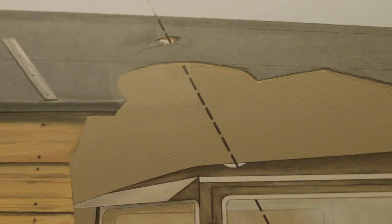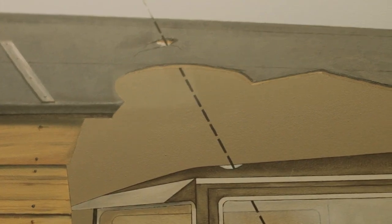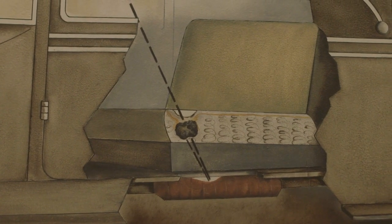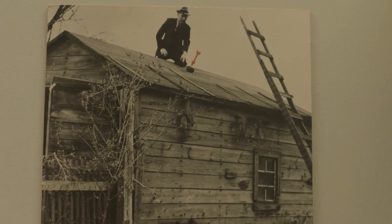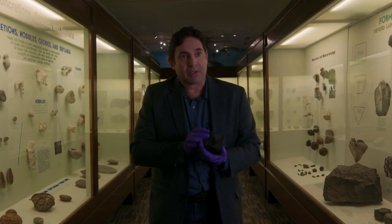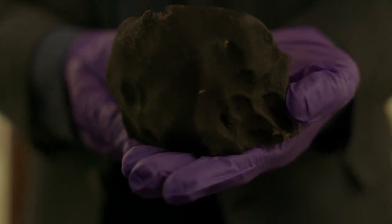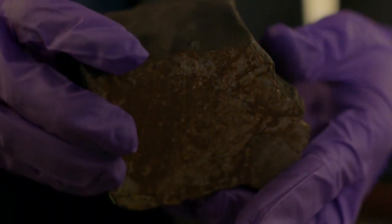And that's when they realized something had crashed through the roof of the garage, crashed through the roof of the car, crashed through the seat, bounced off the muffler, and then back into the seat and got caught by the seat springs. So they had to go in with wire cutters so they could actually remove the meteorite. And that's when they realized they had something truly special. It weighs about 4 pounds. It wasn't the same shape in space. It actually got its shape mainly from entering the atmosphere.